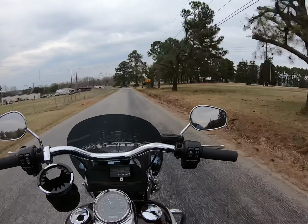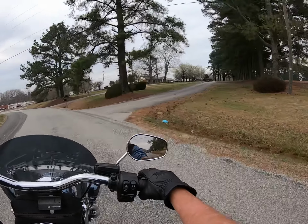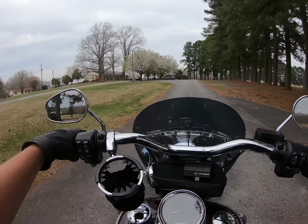So, you know, if you're considering a bike, and you're not looking at the Roadking, take a second look at it, because it's a hell of a bike. It's a classic bike. They don't call it the Roadking for no reason.